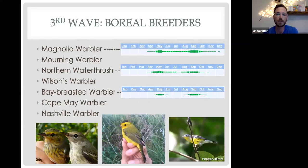For the most part, a lot of them do still breed in Pennsylvania. Wilson's is farther north, Bay-breasted, Cape May, Nashville. Nashville just in like northern Pennsylvania. And you can see there, really the bulk of their occurrences are in September into October.